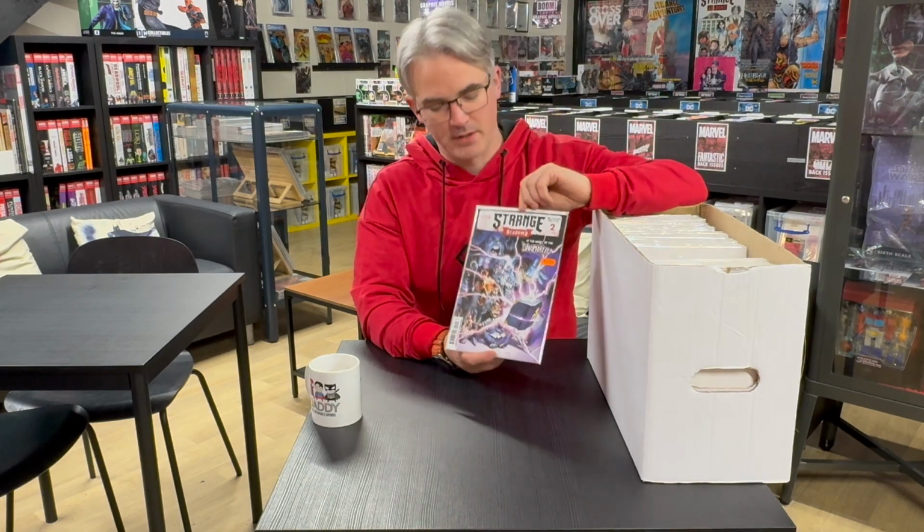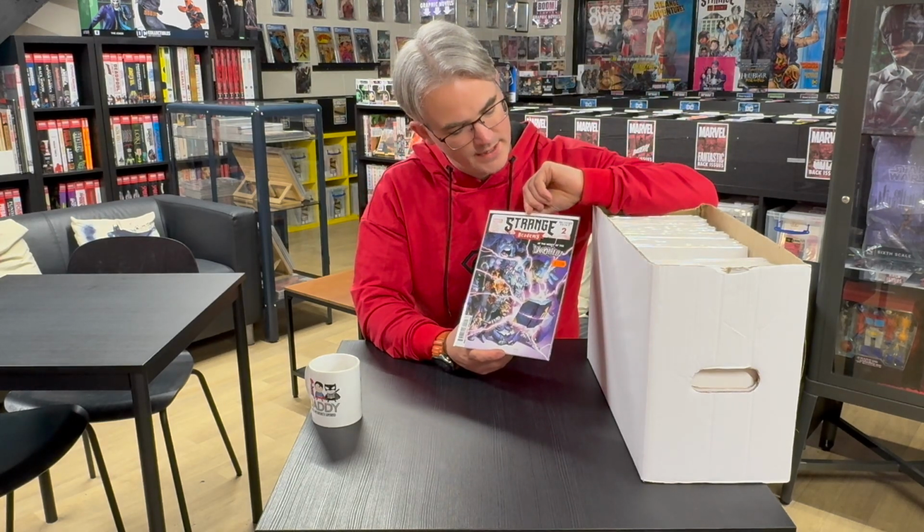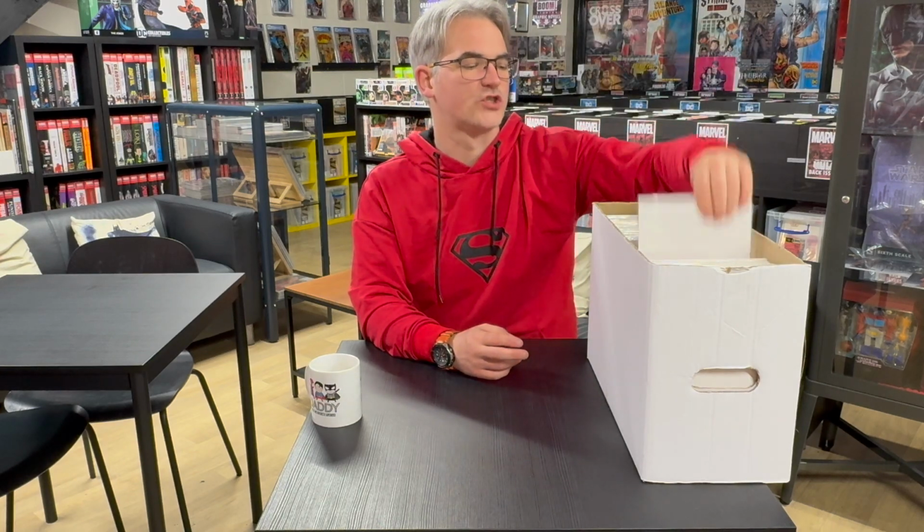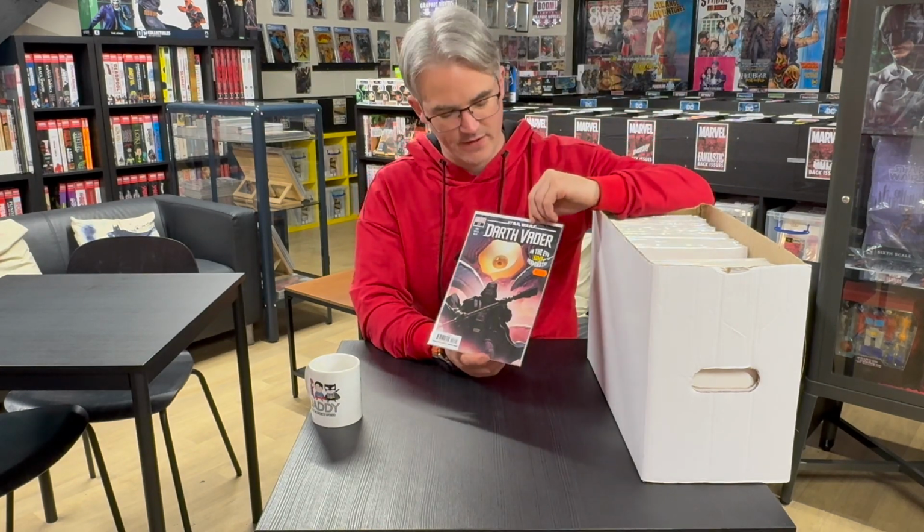Next up, we have Strange Academy Bloodhunt, so issue 2 of 3 of this miniseries, at the mercy of the Darkhold. A little bit of Star Wars with Star Wars Darth Vader. We're up as far now as issue 47. Greg Pak continuing to do that.